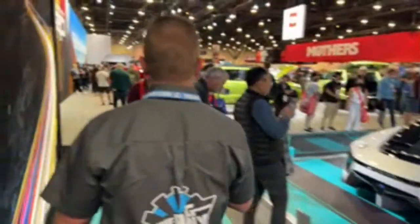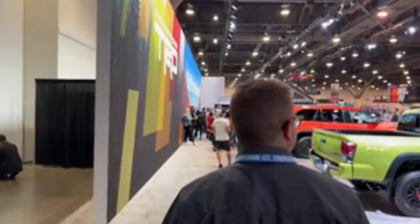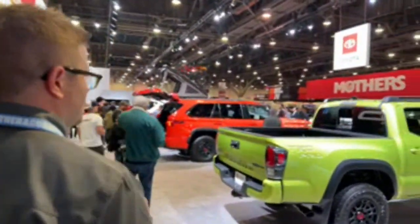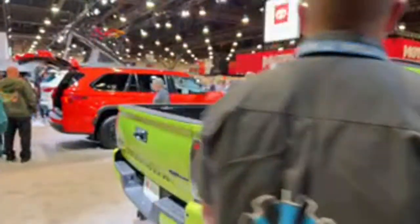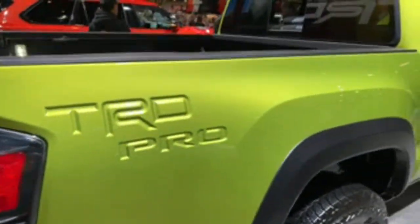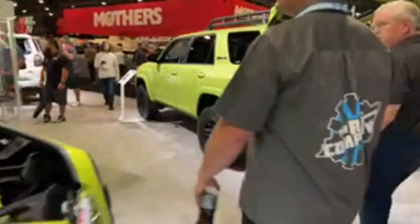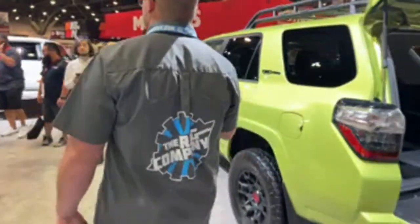Toyota is next. On to the Yoda. TRD Pro Tacoma. Oh, now they're stamping TRD Pro into the side? Yeah. You didn't know that they were doing that yet? No, I thought it was just stickers still. No, they're stamping them, man. Dane, what are your thoughts?